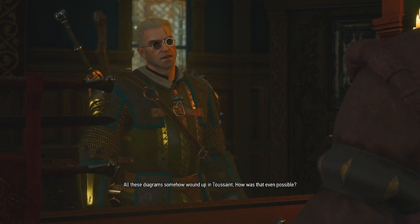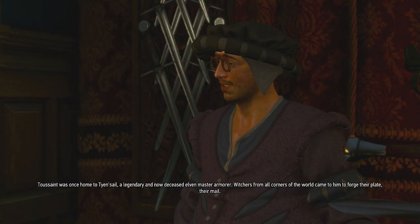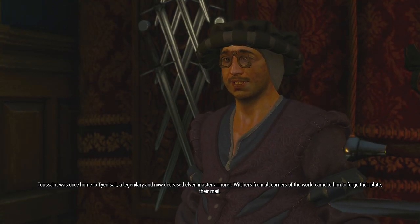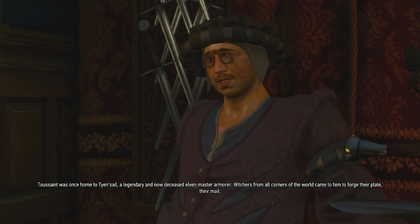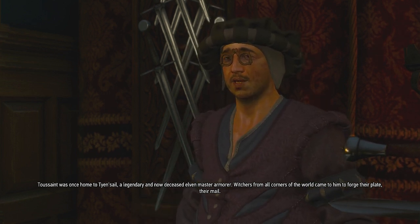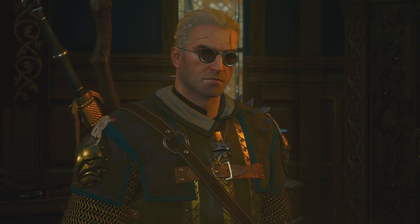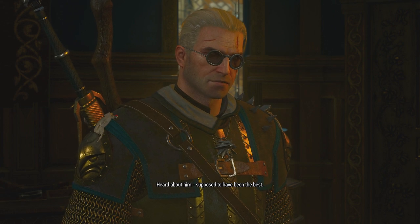All these diagrams somehow wound up in Toussaint? How is that even possible? Toussaint was once home to Toussaint, a legendary and now deceased elfin master armorer. Witchers from all corners of the world came to him to forge their plate, their mail. Heard about him. Supposed to have been the best.